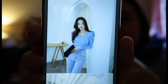For my next item, I bought this from also the same brand, which is a puff shoulder fitted top, and it's also one size. I bought the black color one, but this is what it looks like on the model, and it's not the same color, but I guess it would suffice. It looks really nice on the model.